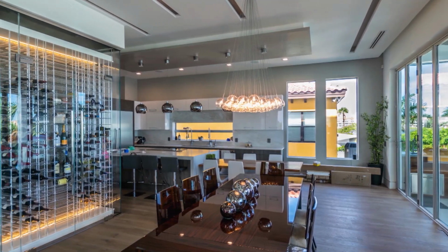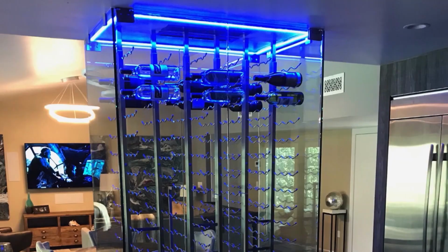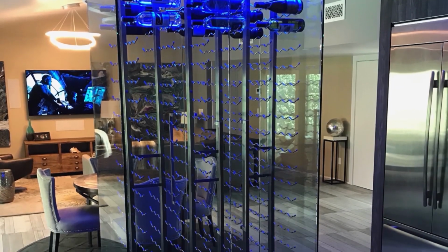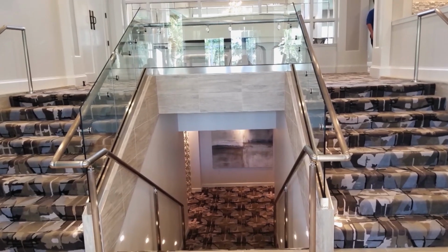Maybe it's not just a frameless shower door you're after. Just look at this wine closet. Nothing shows off your wine collection better than nice glass, something that is strong, solid, clean looking, and secure, so we can lock up that system as well. It's become a very popular part of our business.